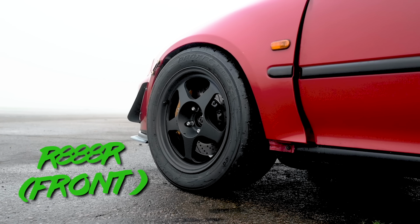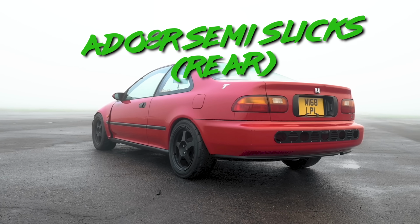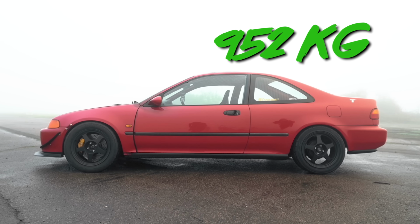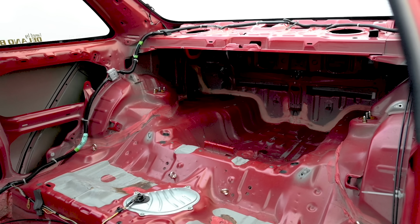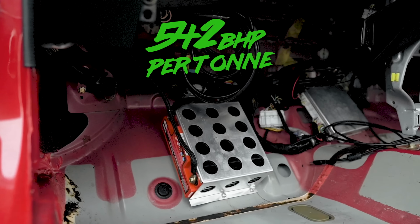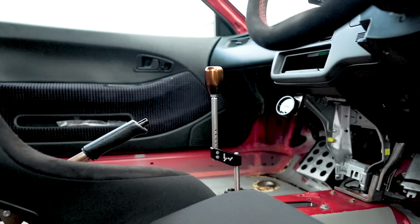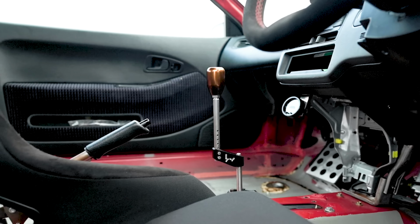The EG's running a mix of R888Rs at the front and 808R semi-slick street tyres at the rear and weighs in at a lightweight 952kg, giving him an insane power-to-weight ratio of 542 brake horsepower per tonne. The Civic drives its front wheels only via its EP3 Blackline LSD-equipped manual gearbox.